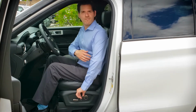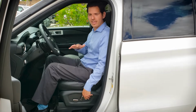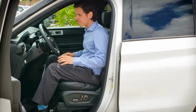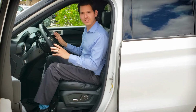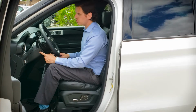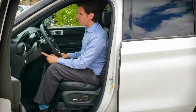The next one here is for our back, so we can bring that backrest forwards or backwards, depending on your liking. And the last one is our power lumbar support, so really, really good for those longer distance trips. The steering wheel is power adjustable and it's telescopic. Just by the turn signal, a little bit further down, we've got another directional pad. So we can move the steering wheel away from us, towards us, up or down.